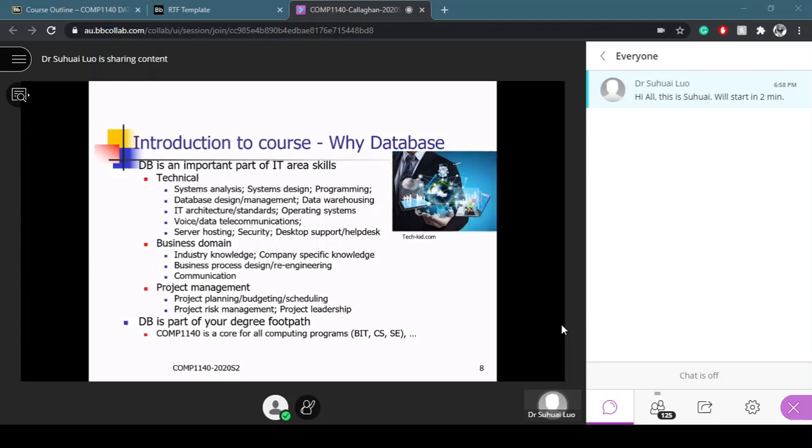For example, if you're coming from BRT, from CS, from SE, this course is a major requirement as a core course. But if you're coming from other areas, other faculties, and I know many of you are, the database is also very important, maybe related to your major or useful for your career path.